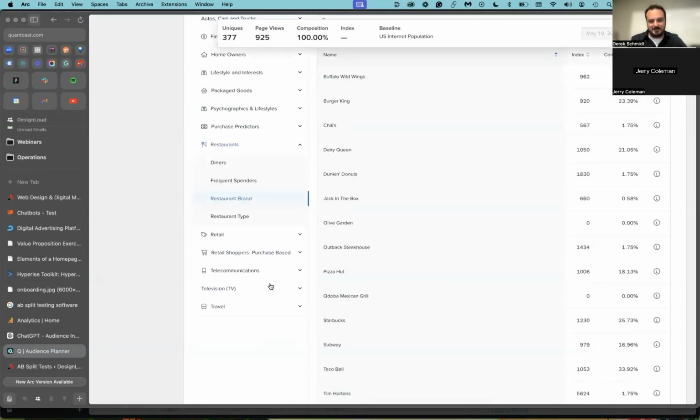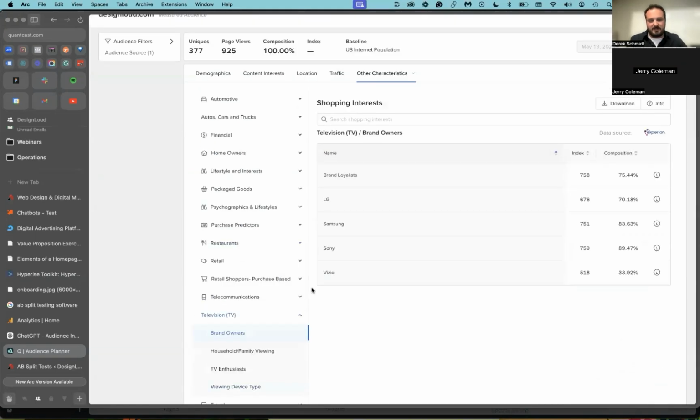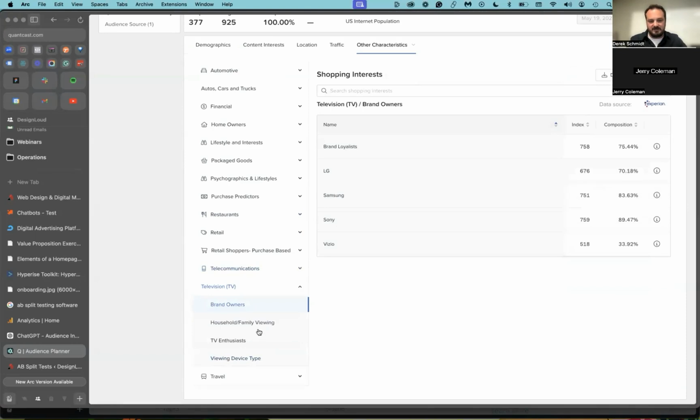I can get into television. What are the brand owners? LG, Samsung, Sony, Vizio. I can see the devices they're viewing from. Do they watch together? Do they watch by themselves? Tons of information that you can gather from this. So, like this type of stuff with this screen alone, maybe on my OTT connected television advertising page on my website, I may have an image of, since it looks like most of these people watch TV by themselves, somebody who's watching TV by themselves in a room with no kids, because that was the primary makeup, right? And you can see how to start pulling this stuff together. And because of where we are with technology, now you can use AI to create this image for you. It's crazy.